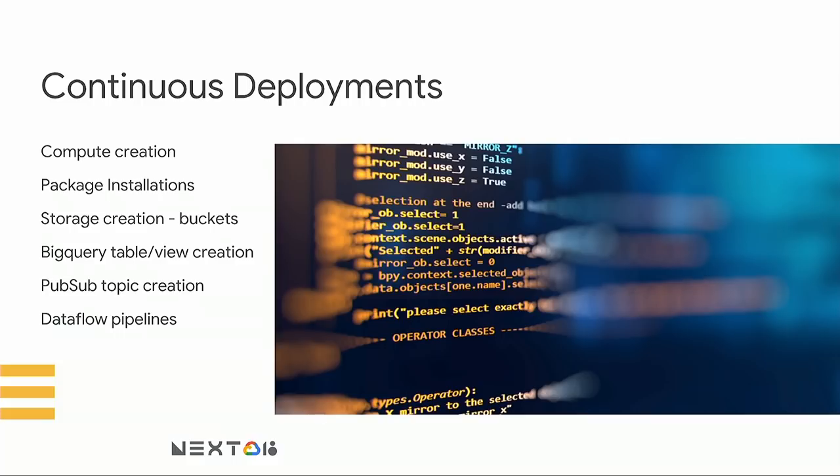You need to have continuous deployment processes and test processes which will take care of things like compute creation, package installations, whether it's an SDK upgrade or some library in Java, Python. You need to take care of storage creation, the buckets, folders, management of that. The BigQuery tables, view creation, their updates, anything, Pub/Sub, and Dataflow pipelines. All of these things you need to take care of in order to be able to run your systems on the GCP. Once you have migrated, that is not the end of the journey. Actually, your journey begins from there.